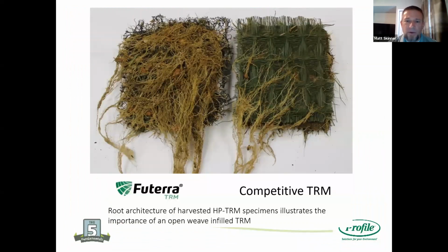Another image there, we see those, again, those tightly woven TRMs. That's the example on the right. They're great for erosion control, but they do struggle to vegetate because of how tightly woven the design is. So we've opted for this more open design that really encourages the vegetation growth, again, because ultimately we want the vegetation to be what's really doing the work, doing the heavy lifting.